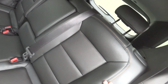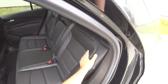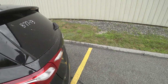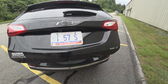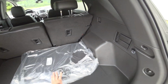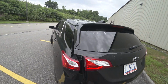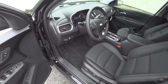Nice back seat area. Everything's nicely bolstered too. That was a surprise. So when you sit inside, it hugs you really, really well. Tons of room out back. Nice power lift gate. Equinox kick plate.